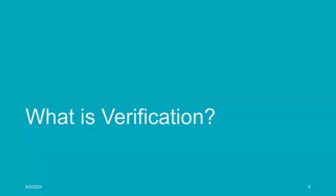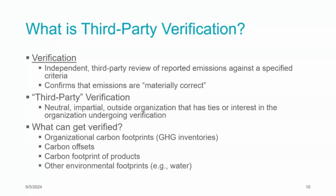So this webinar is really going to be covering verification, the whole process of verification, giving an introduction about verification, and really just talking about the benefits of it too. So we'll start from the very top with what exactly is verification. Third-party verification is an independent review of reported emissions against specified criteria. Verification confirms that emissions are materially correct.